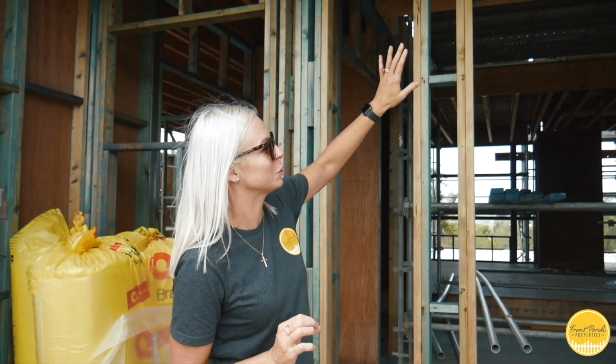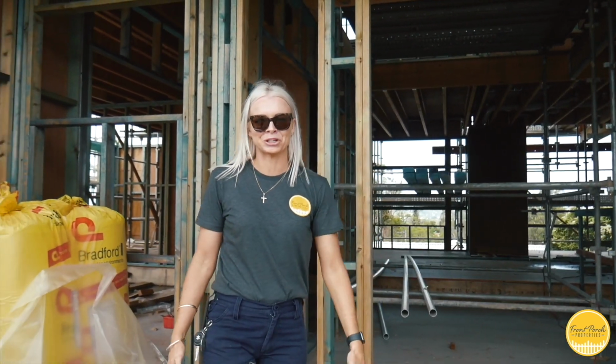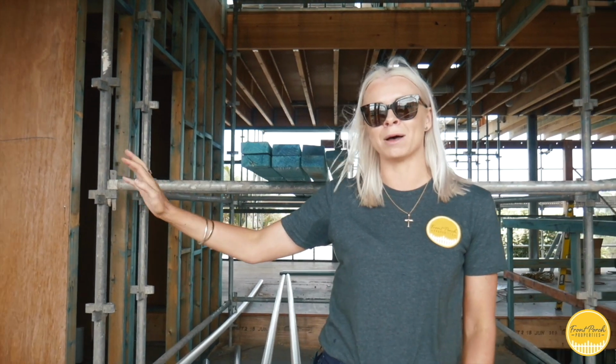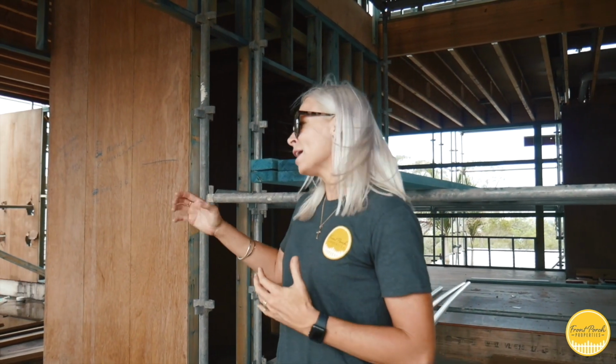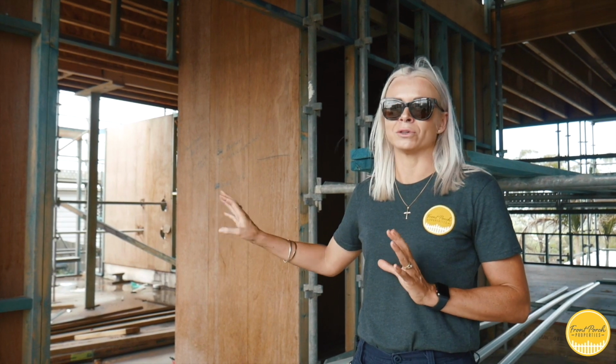So here is our front door, a massively oversized front door, 2,700 high, and this is the front porch here. This is just a large foyer, about 5 meters by 3 meters, so pretty large. Through here is a mudroom, which you will walk through on your way inside from the garage, which is a really smart design idea. When you come home in the afternoon, you're carrying your bags and your jacket and your boots, and this mudroom is an excellent place to offload and store all of your stuff.